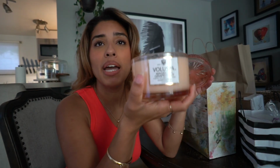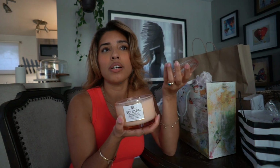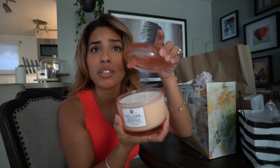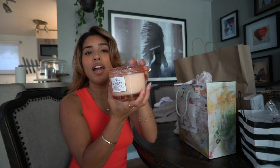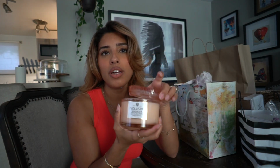But look, it's Voluspa Magnolia Grape Scent, and oh my god, I don't smell grapefruit, but it smells like a fresh scent, like you just came out the shower. It smells like a type of shower gel, but oh my god, it smells so good. And this is heavy, like look how, you hear that? You hear that? I love this candle because not only does it smell good, but once it's done, I can use this pretty jar.